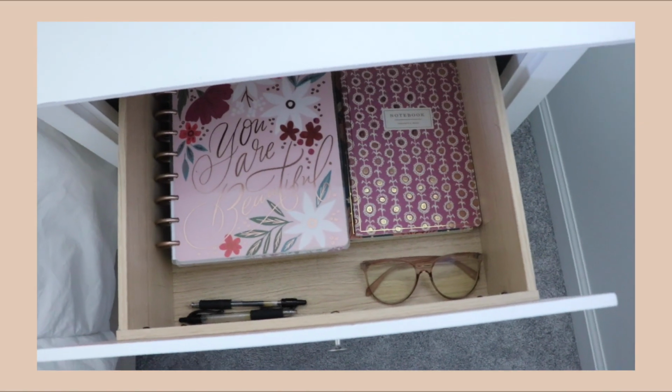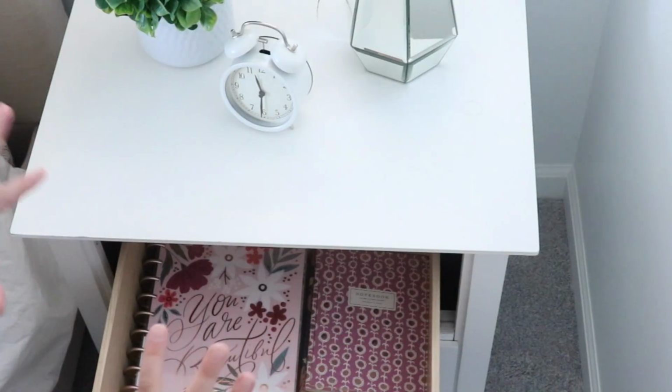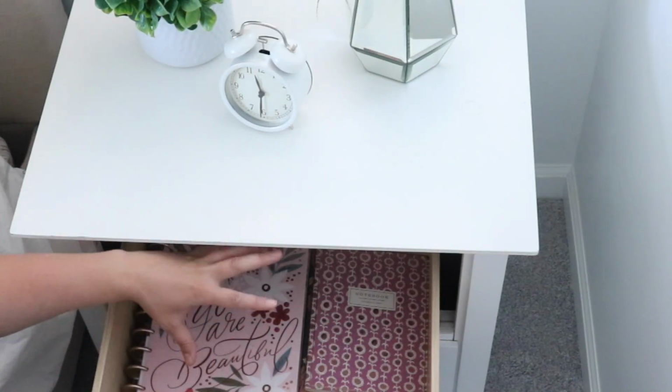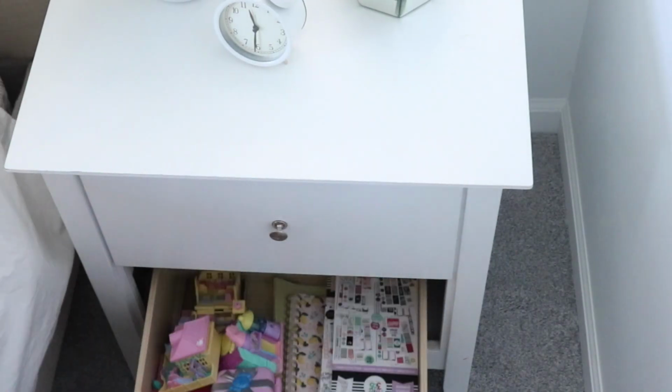It really doesn't take any time at all to organize. I mean, this is so fast, especially if the space is small. So there's the first drawer. I know those are things I want to have in here.